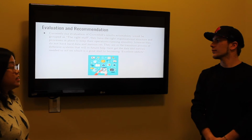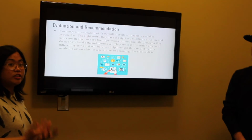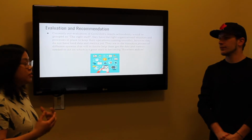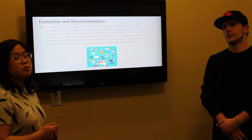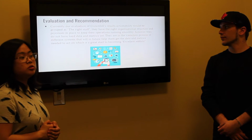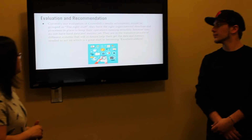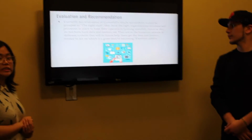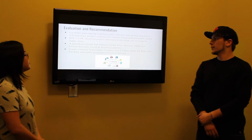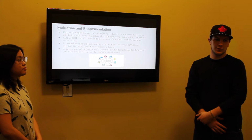They do have the experience and knowledge to make sure that their operations are running smoothly, however. They are currently in the transition process of different systems, and they are slowly moving forward with their WMS, as mentioned, and the ERP system to better collect the data and metrics needed to act on. They're on their way to becoming excellent at it. So they're currently experiencing some transition pains with their new system. However, it will help properly analyze their metrics and provide actionable results.